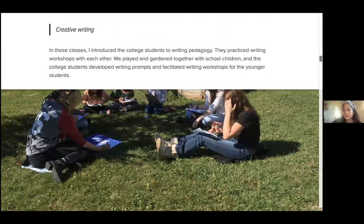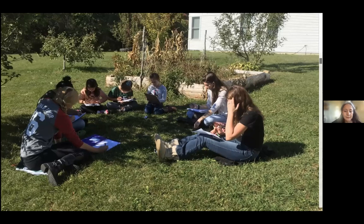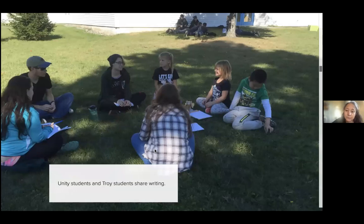And those of us in this Zoom who are writing teachers know how labor intensive it is to teach writing. And one of my goals is to create more opportunities to put college students in K-12 classrooms for these projects to distribute the labor of it. This is at the Troy School over by Unity. And this is in Lewiston, Maine, where we worked at the Geiger School.